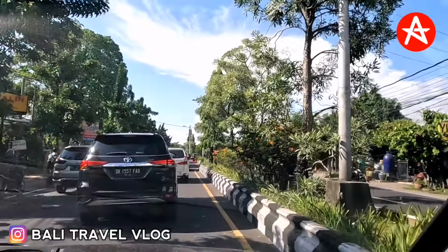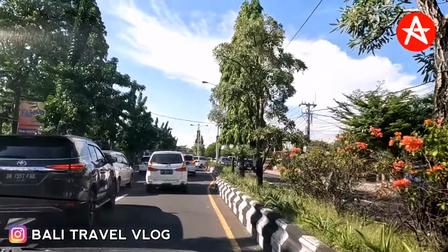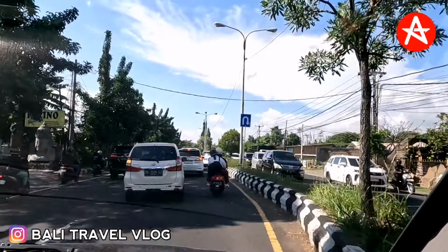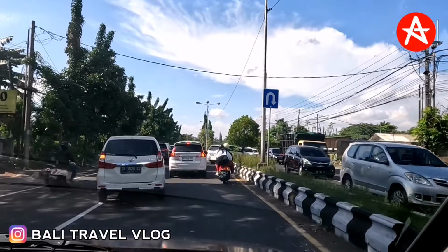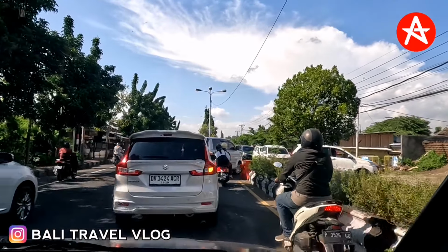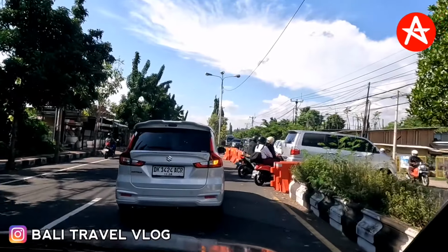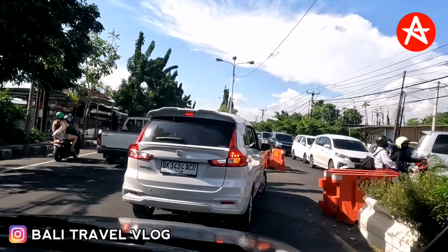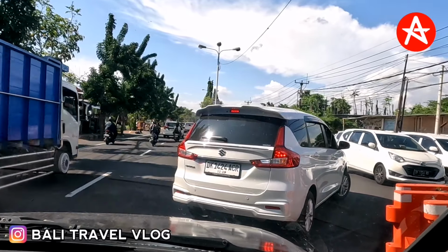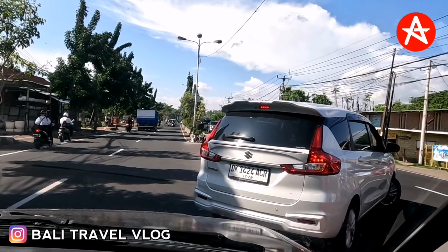Yeah, finally, after around 1.5 kilometers, I have to U-turn to go to the harbour, and also there's a big long traffic jam because there are a lot of cars wanting to go to the harbour today. So many cars.